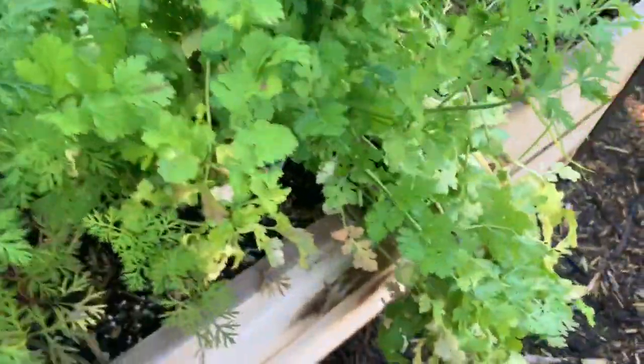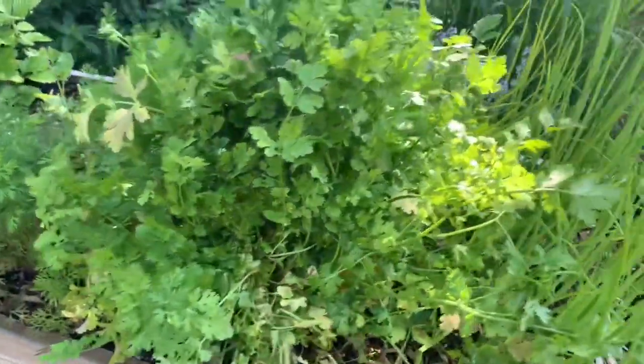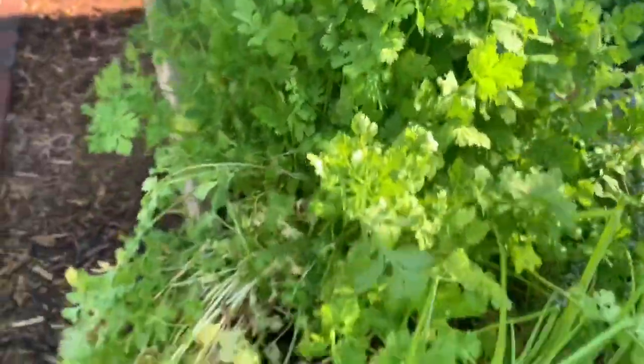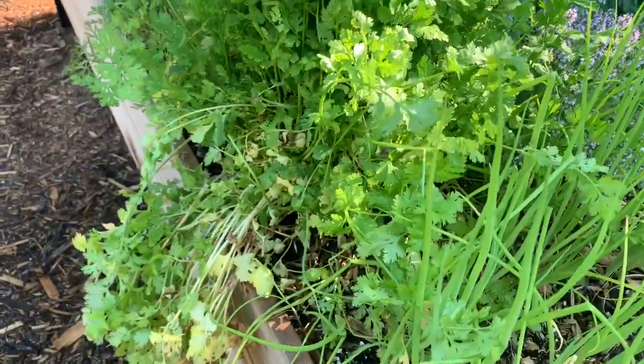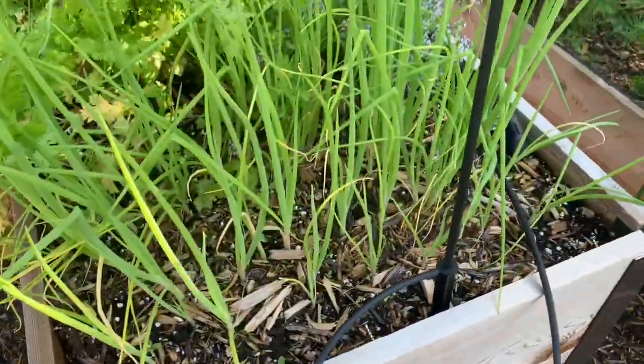It's big. I wonder if I can cut this back all the way and get some tender leaf out of it again. I might try that today, or try to research it at least, because it looks great, but it just doesn't taste like it used to. And then my bunch of onions are coming up just fine.